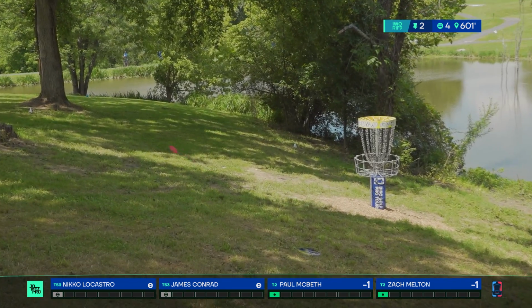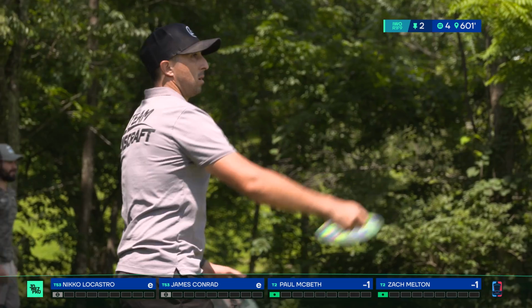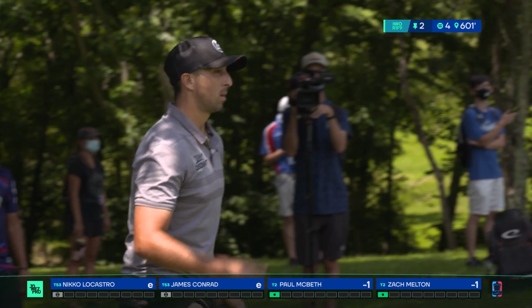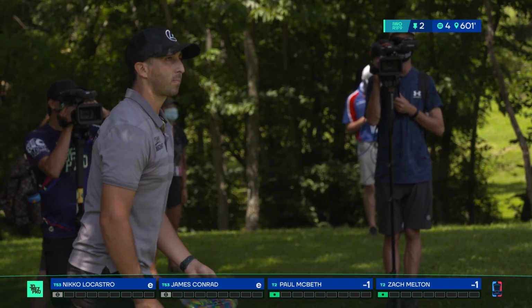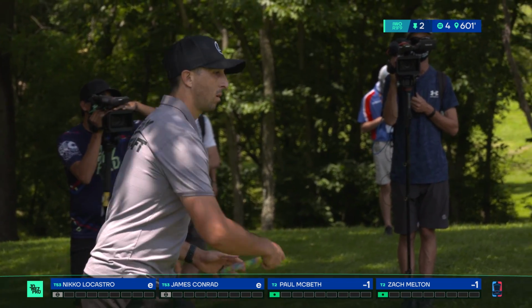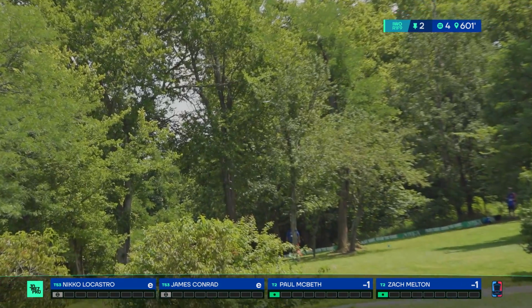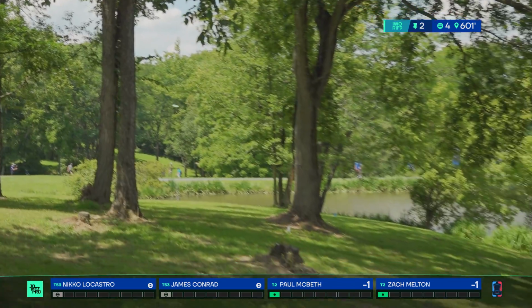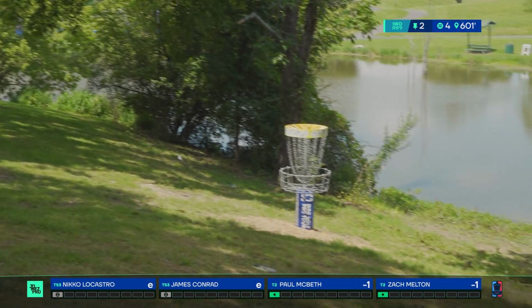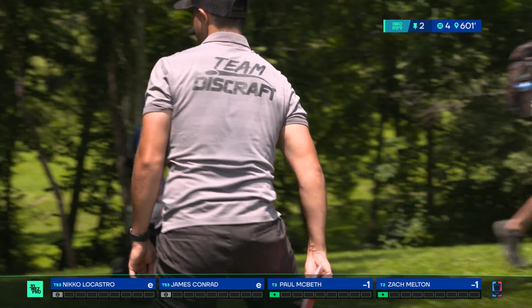And Nikko, also a wonderful approach, using that low ceiling skip to avoid those low-hanging limbs on the right side. Yeah, and that's surprising as well, to throw something a little bit faster into that slope, expecting it to kind of pan out. You got to throw it perfect, and that's exactly what he did. Paul going with a higher line. This is going to need to get down. Oh, yeah, that's getting down. That's 3 approaches in the circle on this treacherous hole 2.